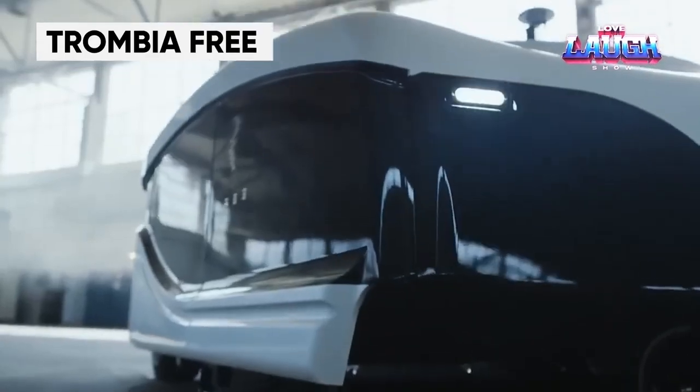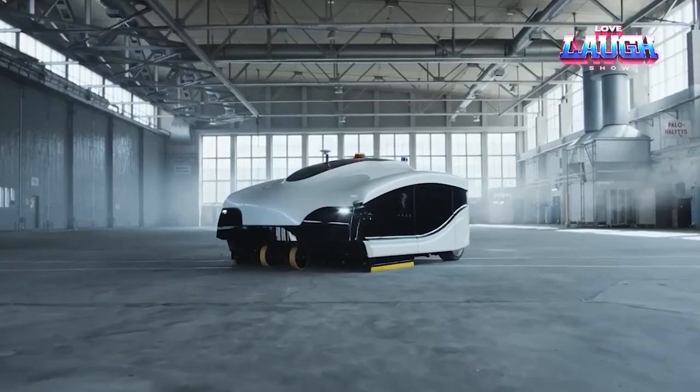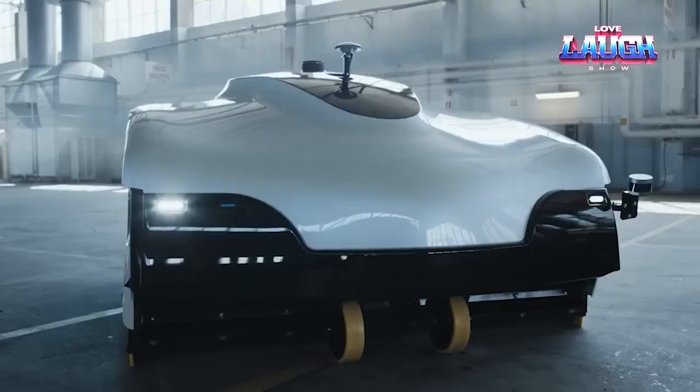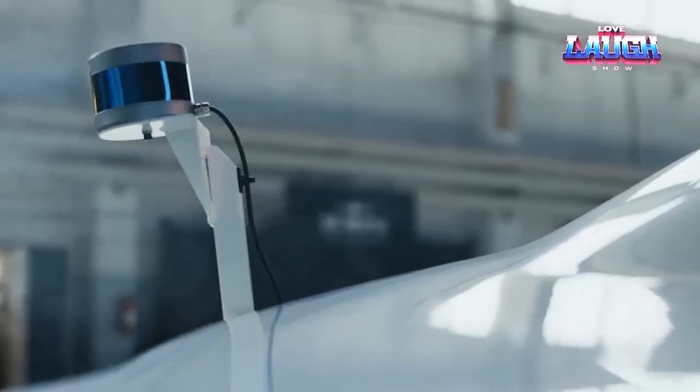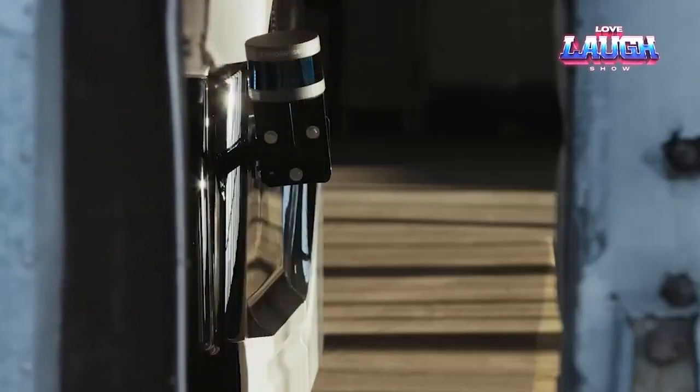Trombia-free. The demands for clean cities are constantly increasing, while sweepers continue to be bulky, uncomfortable, noisy, and generally not very efficient. At Finnish company Trombia Tech, this situation has given rise to the Trombia-free project, a new generation of sweeper that is unlike anything you've seen before.